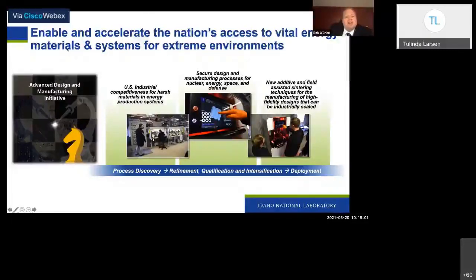We're looking at clean energy technologies, methods that reduce carbon, that allow competitiveness for industry, both from a sustainability perspective and economics perspective. We work in the areas of secure design manufacturing, enabling the conjunction between cyber awareness, cyber engineering, and sustained manufacturing. And the sectors that we look at are, of course, tied to our mission areas. So nuclear, energy, space, and defense are primary areas of interest.